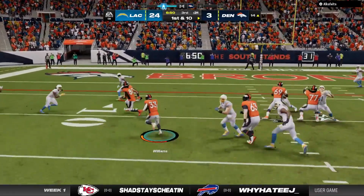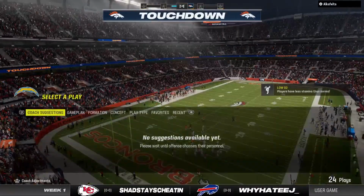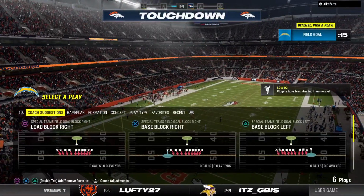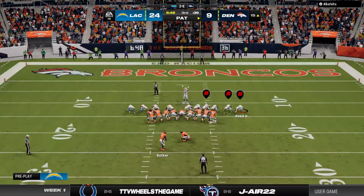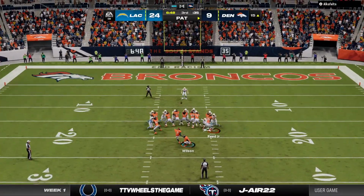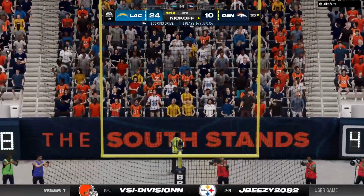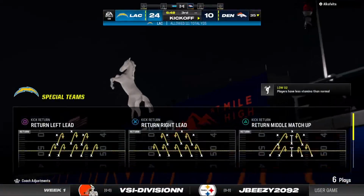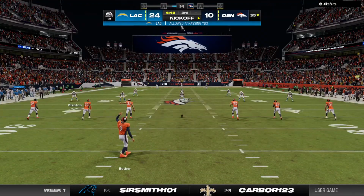They'll try to get this running game going with Williams. And he is into the end zone for a Denver touchdown. Javonte Williams taking it in from 14 yards out. And the Broncos take the interception on defense and convert it into 6 points. Extra point by Butker is on target, and that cuts the lead to 24-10.